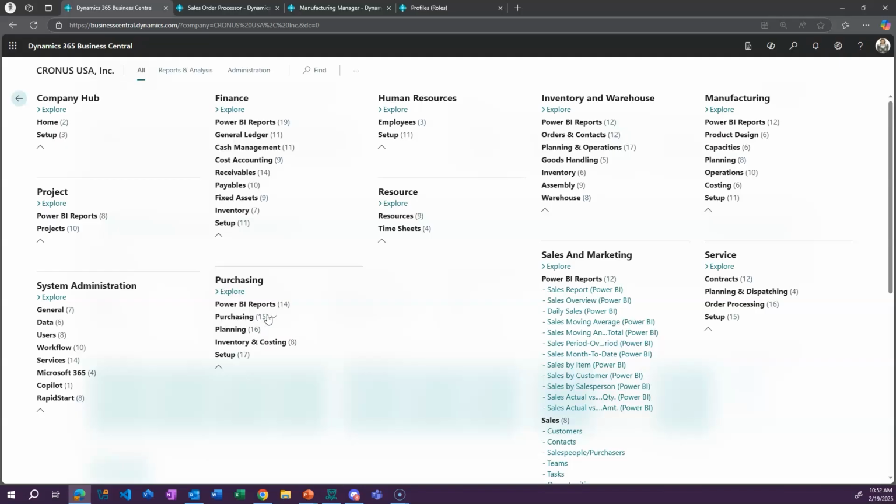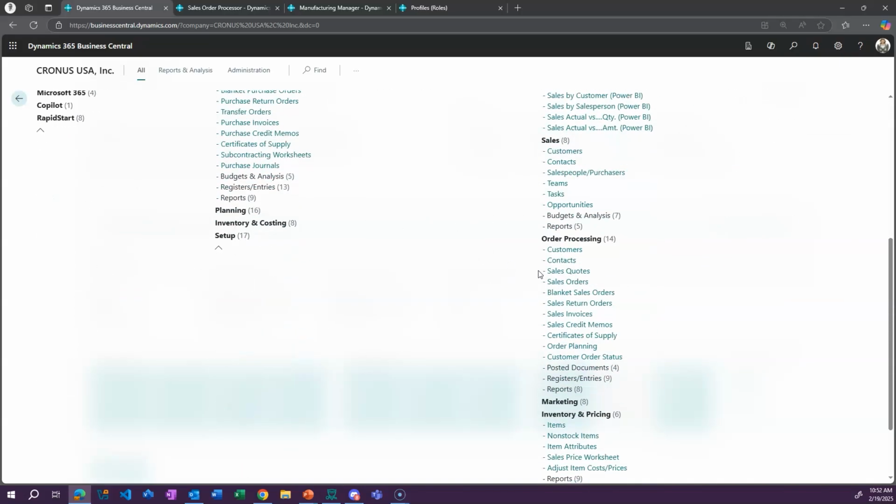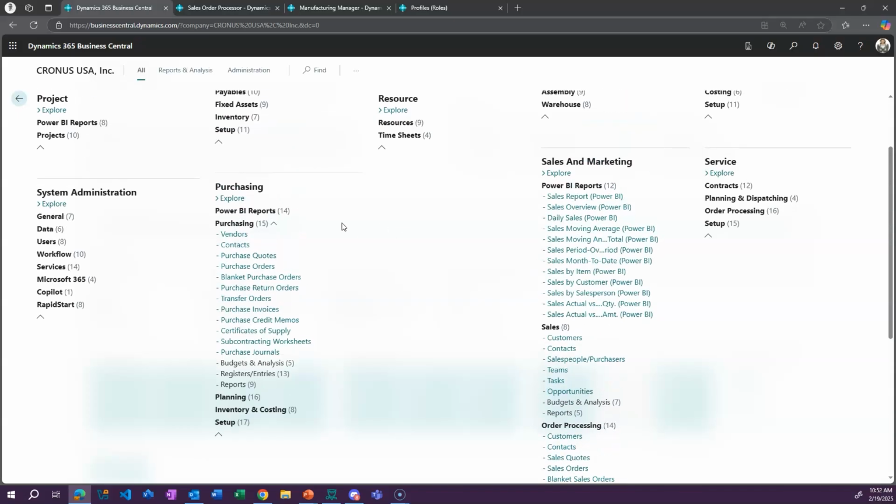Purchasing is basically a mirror image. Within purchasing, I have the reverse capabilities. In sales, I have customers and contacts and sales quotes and sales orders and blankets. In purchasing, I have vendors and contacts and purchase quotes and purchase orders and blankets. I have purchase return orders. I've received something from a vendor. It's defective. I have to return it to the vendor. I can do that through purchase return orders.